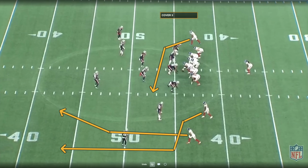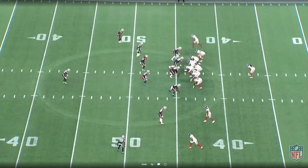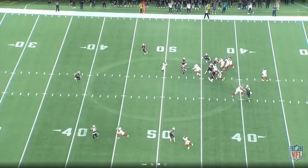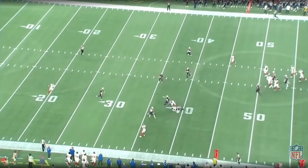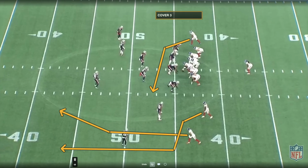All right, on the very next play, the Giants get up to the line of scrimmage. They push the tempo. They run the no huddle, and they call a play action pass to Collin Johnson from the top of the screen. And he gets 17 yards, but he fumbles on this play, and the Patriots recover. But I want to talk about the formation because Daboll loves to use this, especially early in the year versus zone defenses versus cover three.